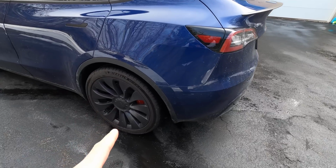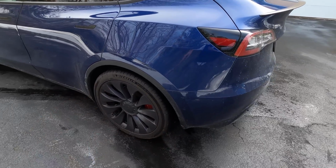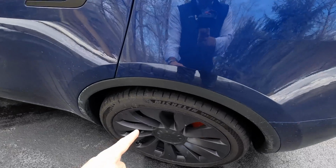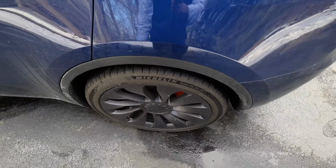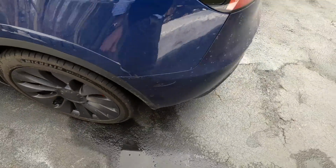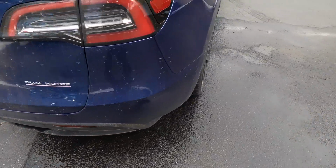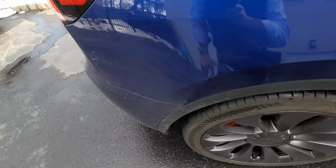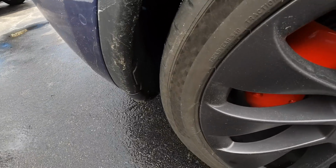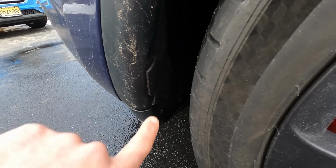We're actually going to start on this side. Because the whole bumper needed to be removed, they actually removed this trim. When I got to the car, this trim was popping out. So I didn't think twice about it, and I popped it back in. But then, as I walked over to the other side, this is what I noticed. As I got down, I noticed that, check this out, this piece was not properly tucked in.